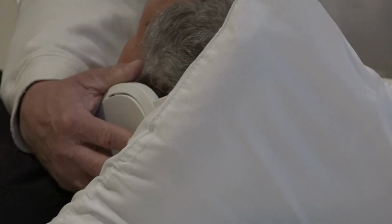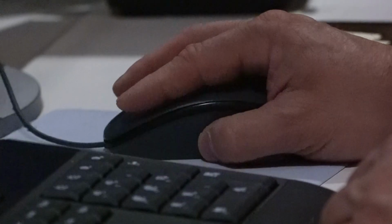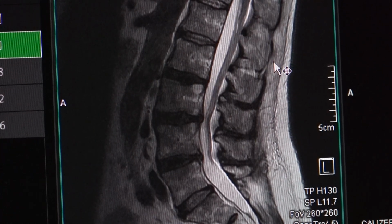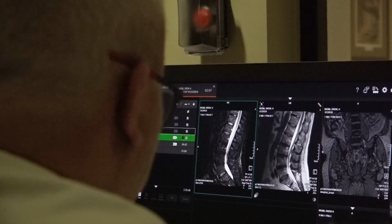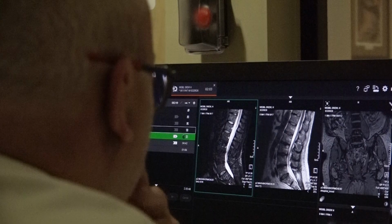Yeah, I'm ready. This non-invasive study uses a magnetic field, radio waves, and a computer to create incredibly detailed three-dimensional images of the inside of the body. It's almost like taking a giant magnifying glass to peer into the body's structures.